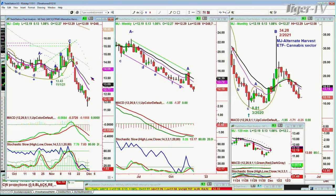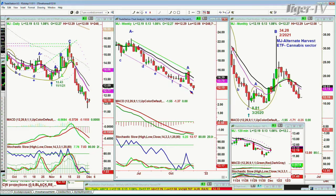It's just been a failure pattern. Now it's getting to the level where it's interesting. And look, there's your channel that I drew ages ago in the weekly chart. And all I'm saying is patterns repeat. That's why I'm going from one sector to another. Is this ready for a bounce? My eye says it's ready for a bounce.